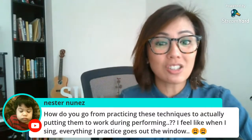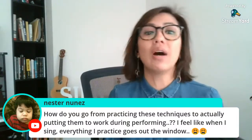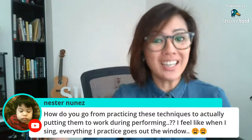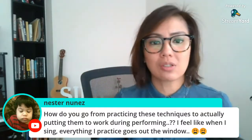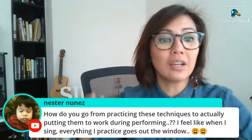So basically you start to apply the actual exercises into songs. For example, the exercise that I did before, na na na na, right? Take that exercise and sing through a song that you love that includes some belting on a na, applying everything that we talked about, lifting the soft palate, making sure you're speak singing it, that sort of thing. And then you put it into a song.